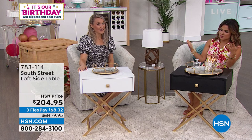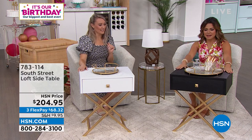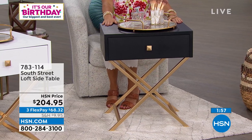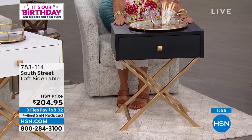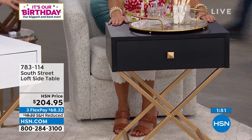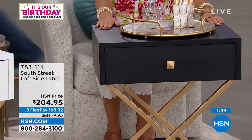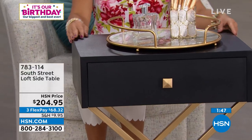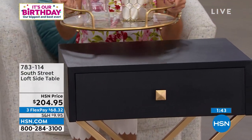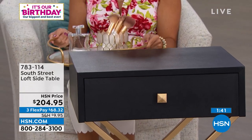Oh, definitely. And I love the two colors. Honestly, when I see this, I think it would be kind of fun to do a his and hers, you know, get one of each. Yeah, why not? Or you could even just put two of them together if you wanted to create your own sort of console table, maybe behind your couch or against a wall. You could easily do that because these sides here are completely 90 degrees and they're straight up and down. So if you wanted to put two together, you definitely could.